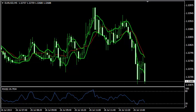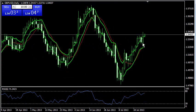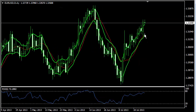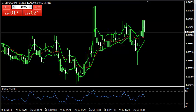So actually, let's just go back and look at that cable hourly, daily, rather, I should show you. We had that bullish engulfing on the daily on cable there, and the euro, much the same picture, big bullish engulfing. So with both of these, it may suggest further upside, but cable seems to be hanging in there a bit better at the moment. But neither give me any short-term setups clearly.